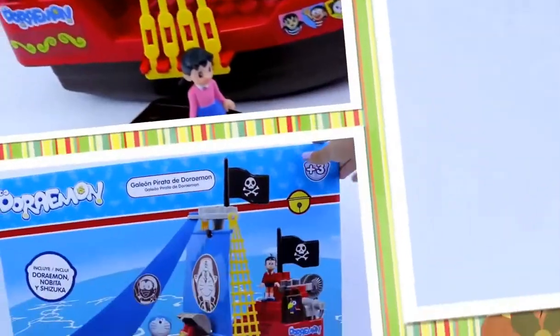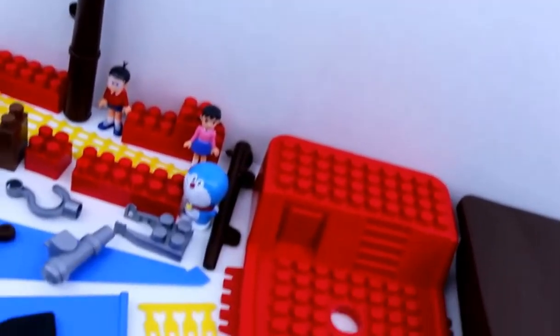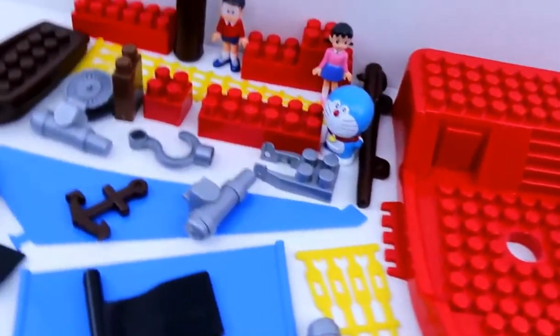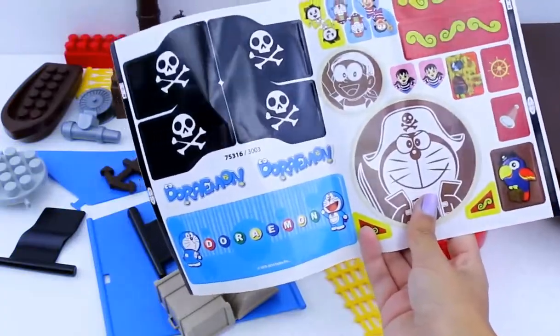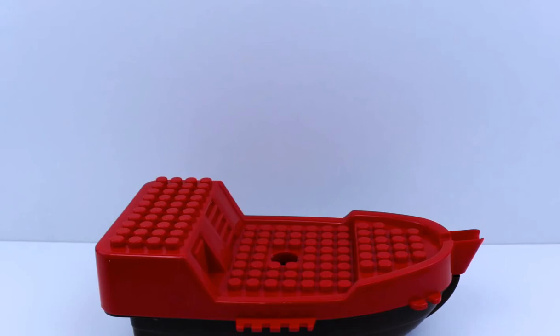Everybody, welcome to the Kids Club. Today I'm here with this awesome playset, the Doraemon Pirate Ship. This set comes with all the accessories to build up a huge pirate ship. We also got some stickers to decorate the ship and three characters. Let's get started!